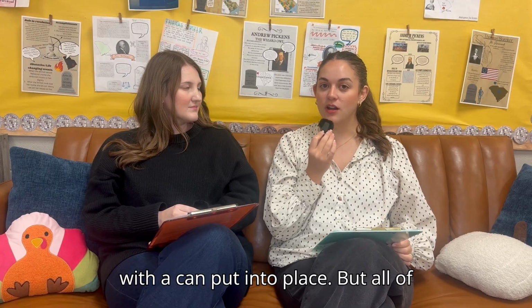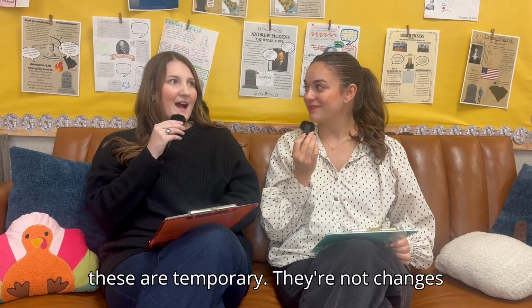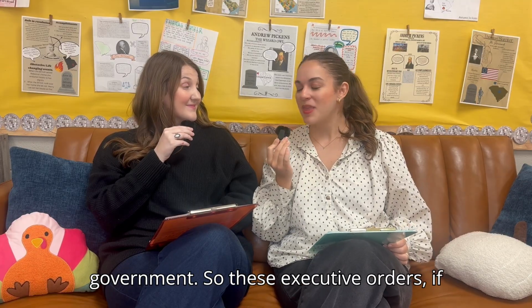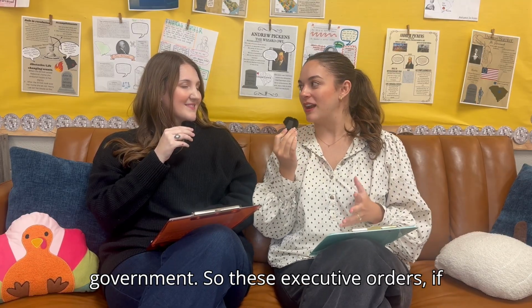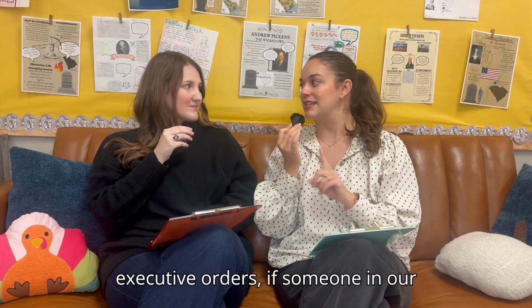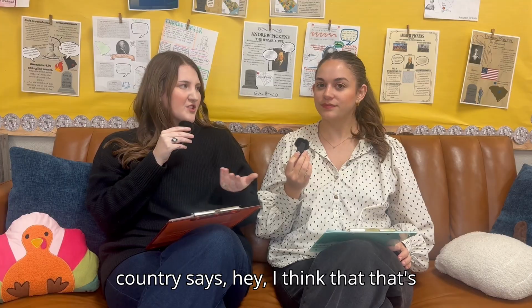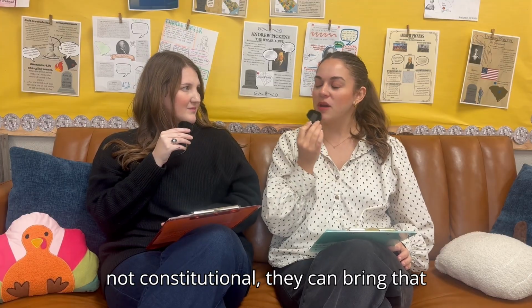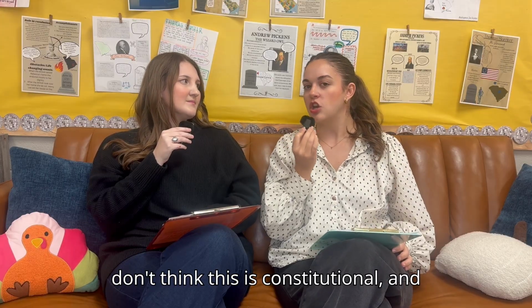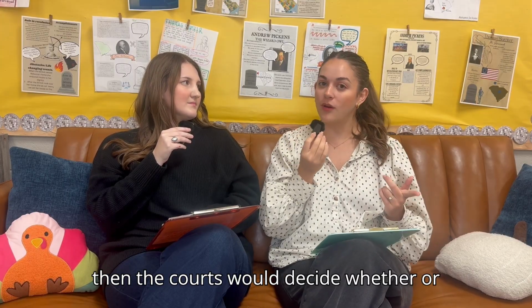The next principle of the Constitution is republicanism. Wait, I heard about that in Star Wars. Well, they did have a republic in Star Wars, but in terms of the Constitution, it's a little different. Republicanism is the idea that citizens elect people to represent their ideas. Oh, so we don't get to just vote on whatever we want? No, when we go to the voting booth, we really don't vote on specific things that we want to change. We vote on people to do that for us.